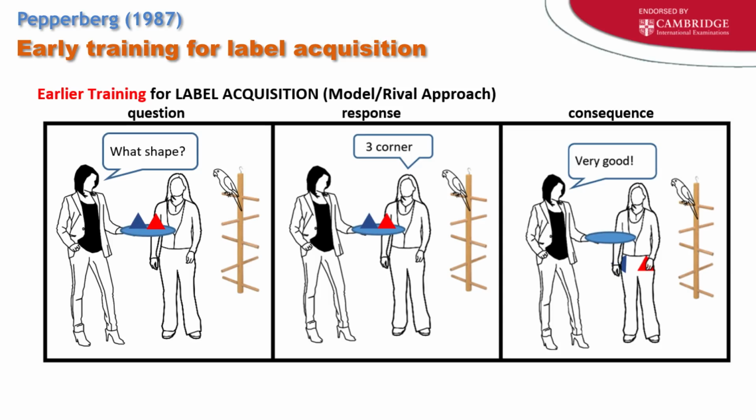Okay. That was early training. That's what early training might look like. Because we're not interested in him labeling stuff. We're interested in him showing differences. Labeling is the first step. Okay, so the early training was label acquisition, and it used what's called the model rival approach.